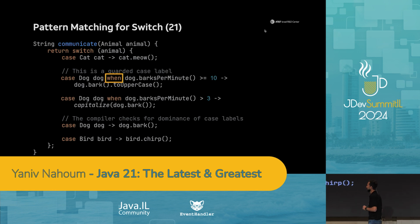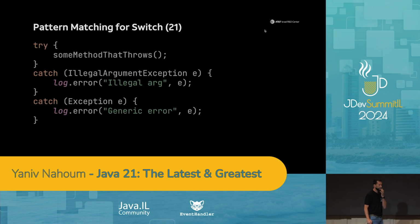And one thing that I want you to note here is that the compiler checks for dominance of case labels. Now, what does dominance mean? So in order to explain dominance, let's look at another example that we already know pretty well. Let's take this method that throws an exception and say I have 2 catch blocks. Okay, one that catches an illegal argument exception, I want to log one thing, another one that catches an exception, and I log another thing.